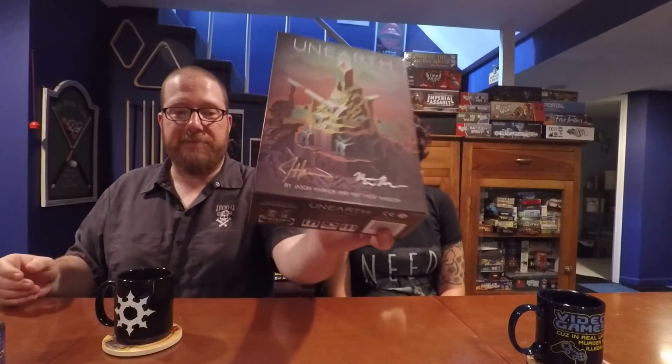My next one, which I've been very excited for, and the reason the wrapping is off is because it has been signed by the designers, is Unearth, which is a game that everybody is talking about right now. It's a dice placement game. Dice placement point salad, I guess you would call it. I think this is one that you and I both are going to really enjoy. My current guess is that it's going to be in our collection for quite some time.